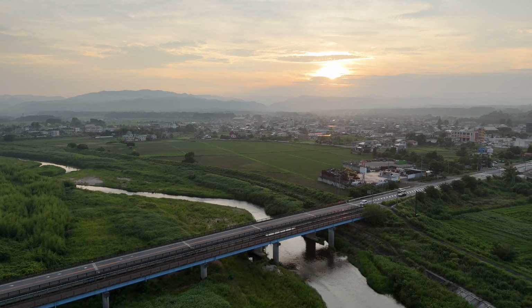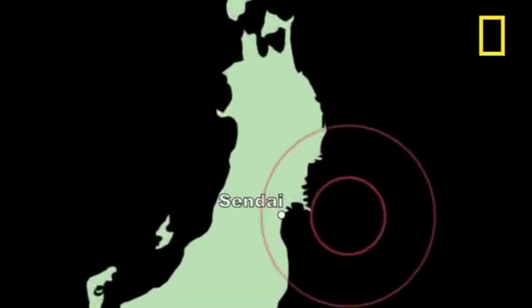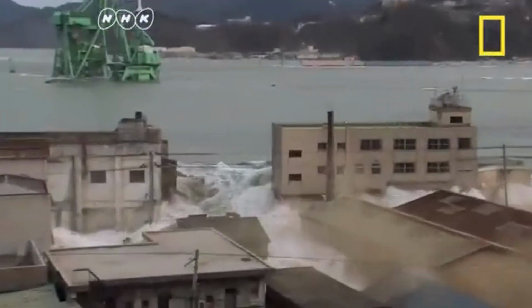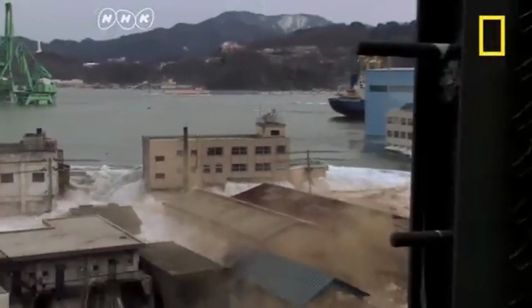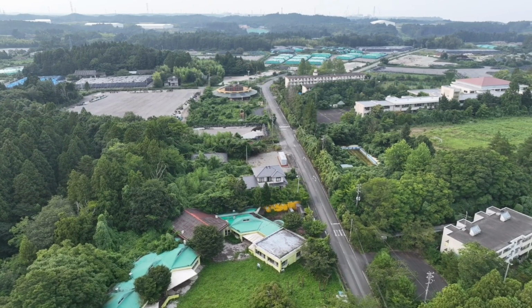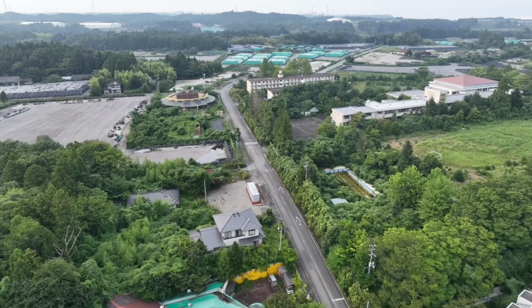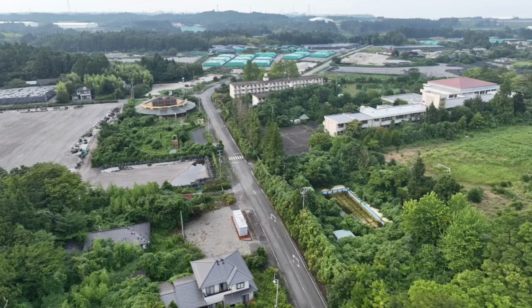On March 11, 2011, Japan experienced one of the most catastrophic events in recent history. A massive 9.0 magnitude earthquake hit Fukushima, triggering a tsunami that wiped out everything in its path. Just when it seemed things couldn't get any worse, the disaster led to a meltdown at the nearby nuclear power plant, releasing radiation and forcing everyone to evacuate. The death toll quickly reached 20,000 people, and 164,000 more were displaced from their homes and businesses.